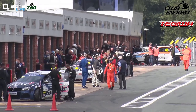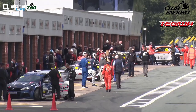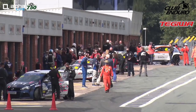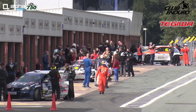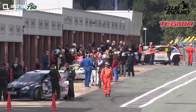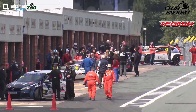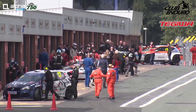For example, the 48 Seat and Mark Jones that nosed into the barriers on the opening lap, they're still working away on the front of that car. And whereas had the race still been running, they'd be losing lap after lap after lap, right now they're actually able to repair the car and maybe get it going again for the restart without losing too much time. Yeah, absolutely right.